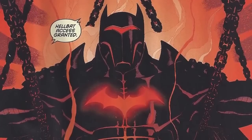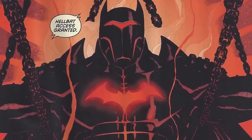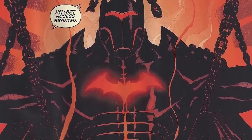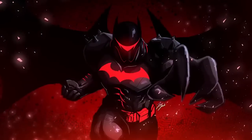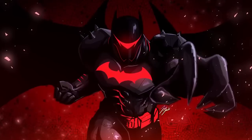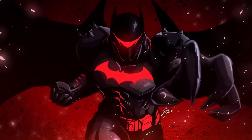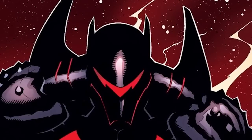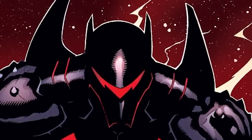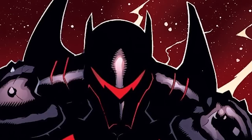Enter the Hellbat suit. Designed by the Justice League core members, the Hellbat suit was actually forged by Superman inside the sun. The Hellbat armor allows Batman to fly, run at super speed, and emit huge energy blasts, while also boosting up his strength and durability. Obviously it has to have a downside, or there's no reason he wouldn't wear it all the time. It slowly drains Bruce Wayne's life force, and would actually kill him if he wore it too long.